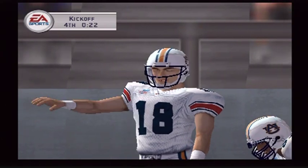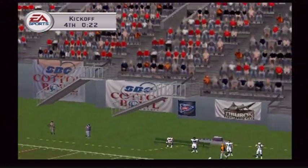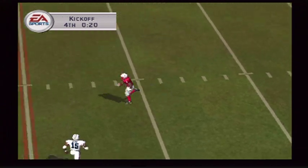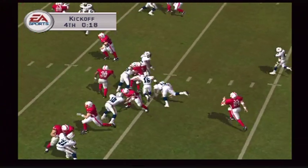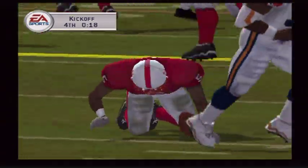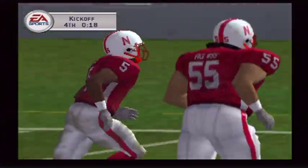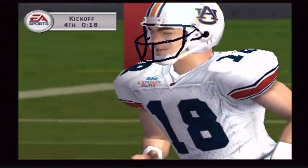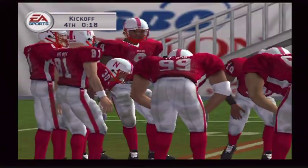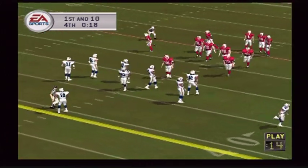Auburn is ready to kick it away. Number 5 and number 30 back ready to return. We should have a return on this one. Number 5 fields it at the 3. Tries to shoot. They'll take over at the 31.